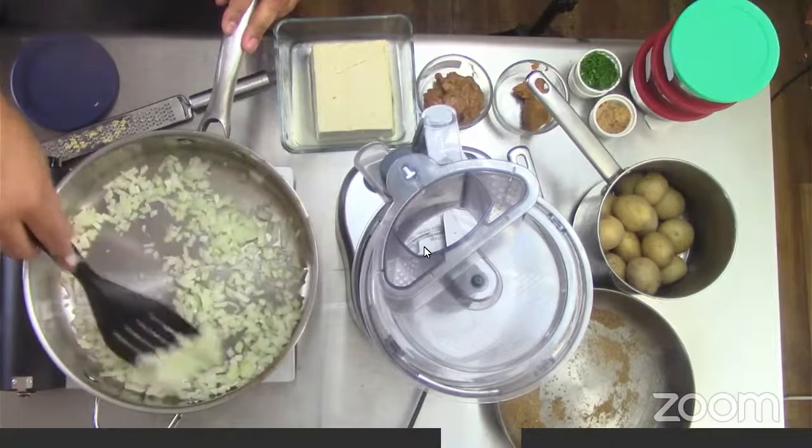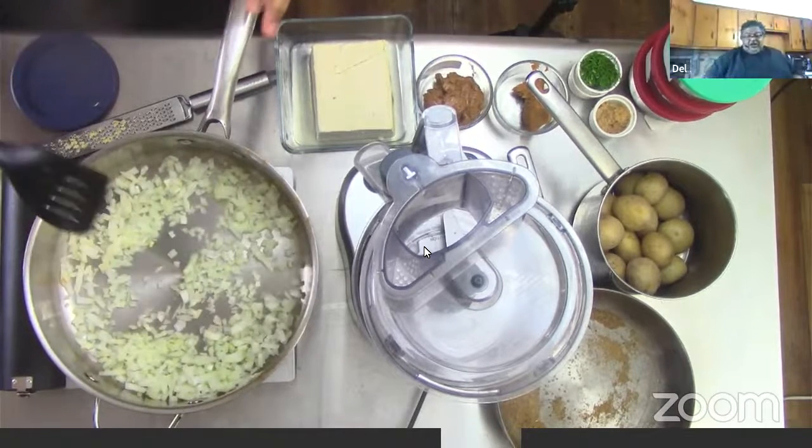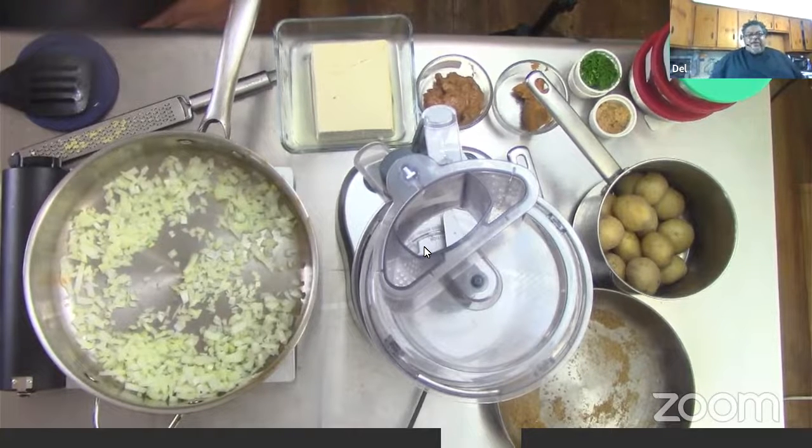Yes. Once you're used to not eating sugar, you don't notice a difference. It's just as delicious. Absolutely.